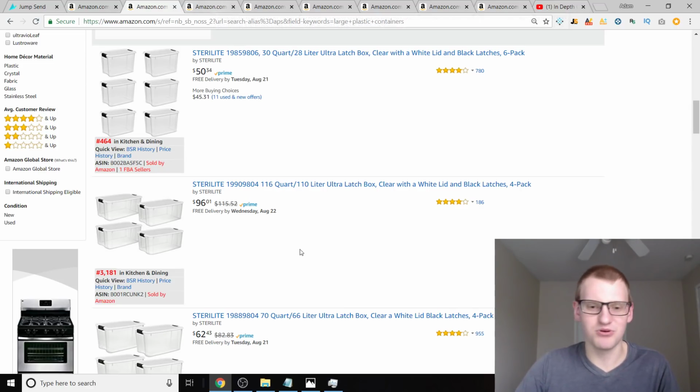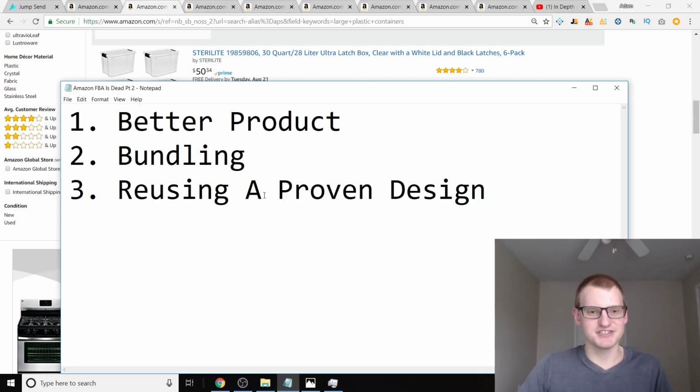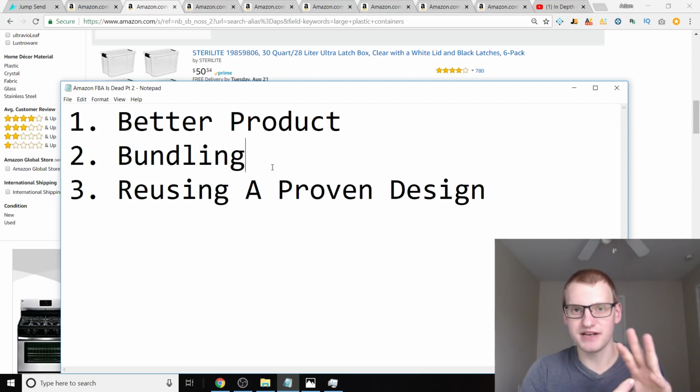That is so important, is having something like that picture. The second product right here is going to be a bundle. Now a bundle is when you take a product that's selling well, and you're going to either add an accessory, add products that are frequently bought together, or add products that are best sellers in the space.